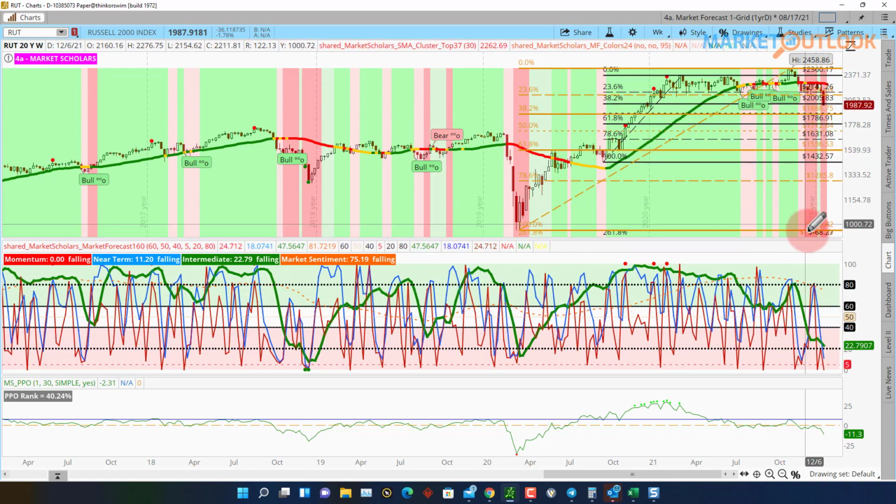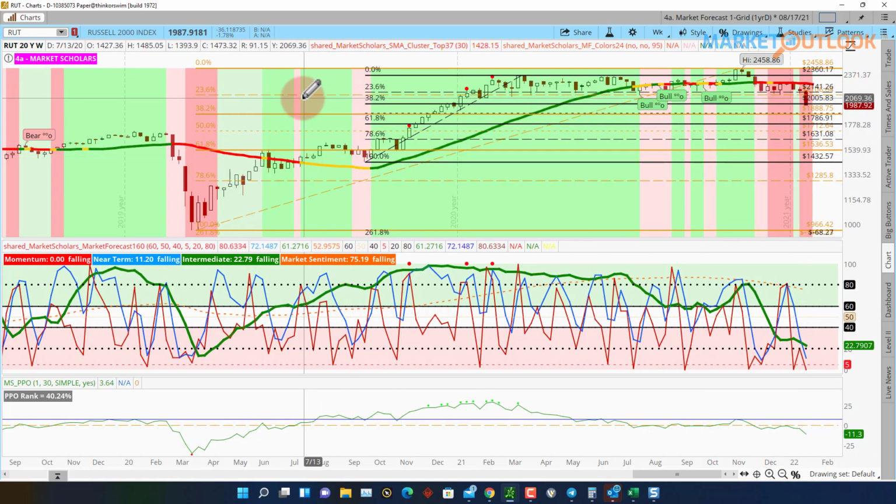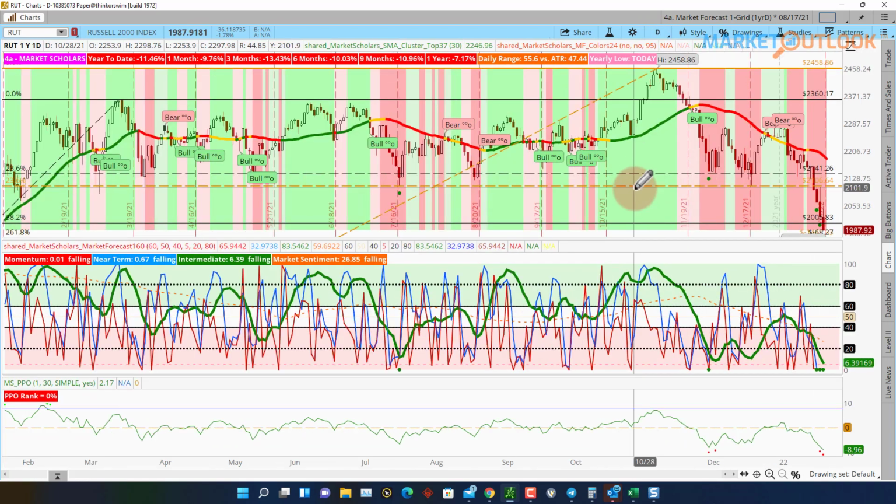Short-term sentiment looking very bearish, and you can see the drop. In fact, the Russell broke. It's the only one so far that has broken the 23% retracement of the post-COVID rally. So pretty significant from that perspective.